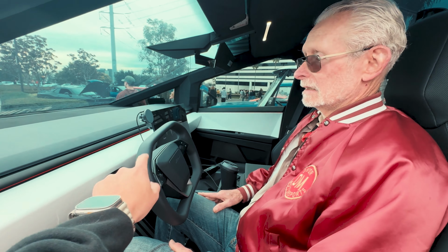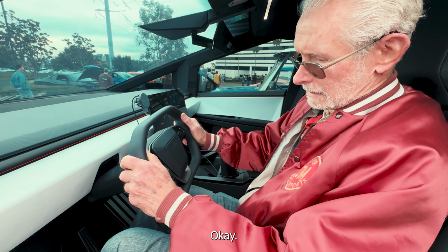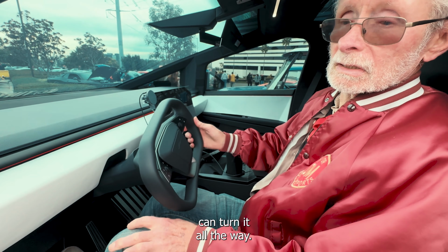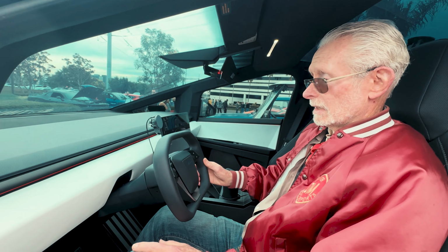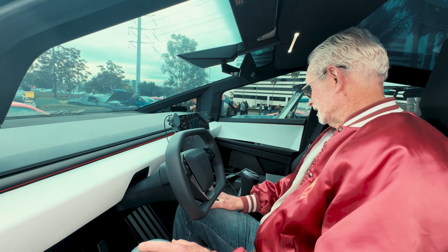What do you think about the steering wheel? I've never driven this one. So hit the brake. Turn the steering wheel all the way to the right. So you don't need a round steering wheel because you can turn it all the way. You see how it stops? That's it. Wow. Awesome. Well, thanks so much.